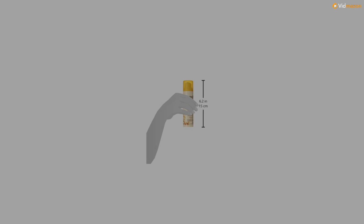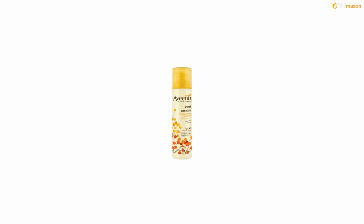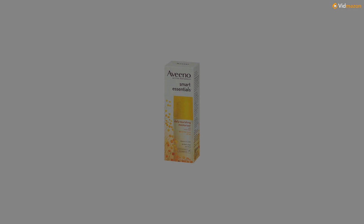A closer look. This moisturizer contains vitamins A, C and E and antioxidant Southernwood extract that helps make your skin look glossy and lively even after exposure to the sun. You won't find harmful ingredients.